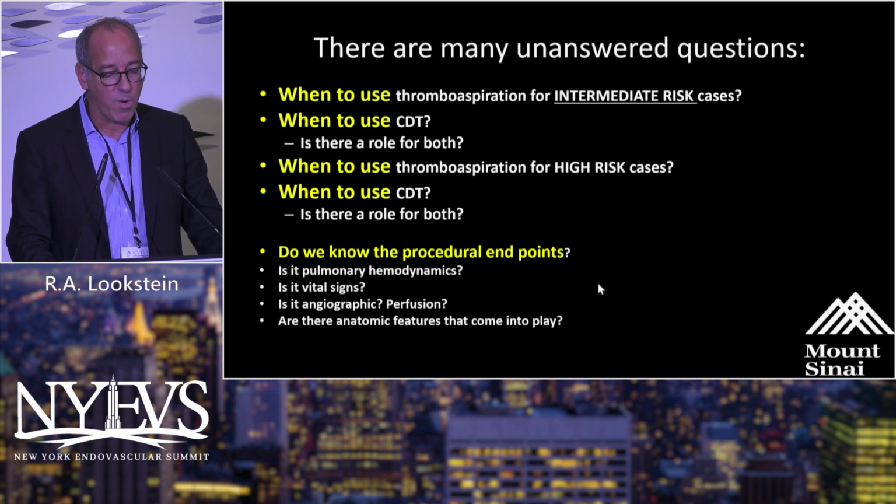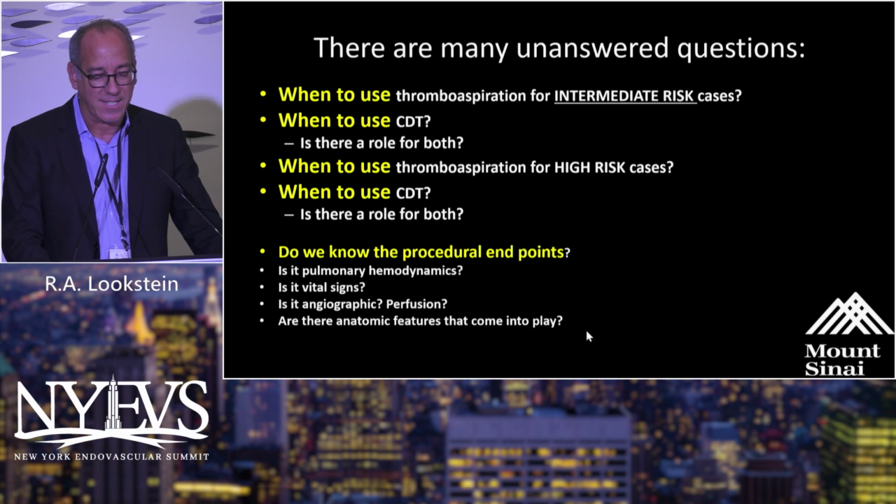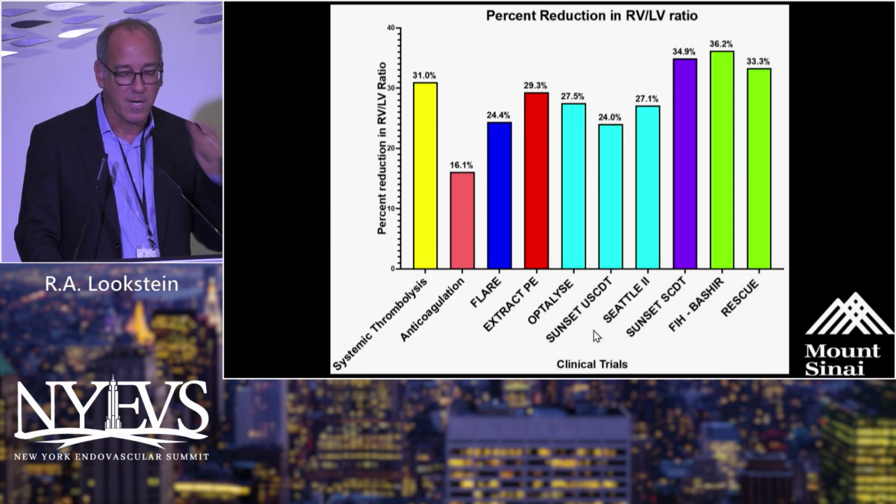We don't even know what the procedural endpoints are, and that's unfortunately how humbling this all is. Is it the hemodynamics in the room on the table? Is it the patient's vital signs? Is it some marker of perfusion to the pulmonary circulation? And are there different anatomic features that come into play here?